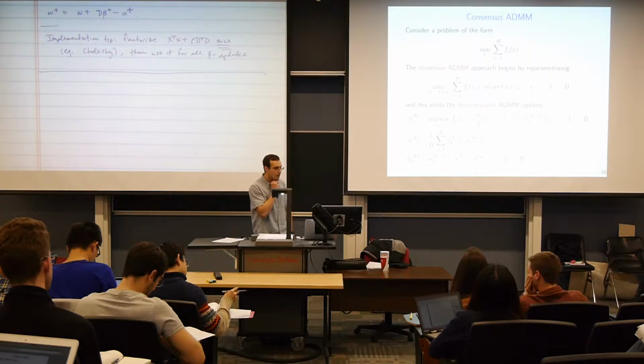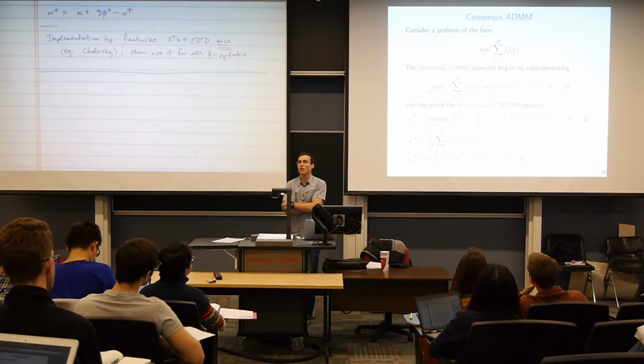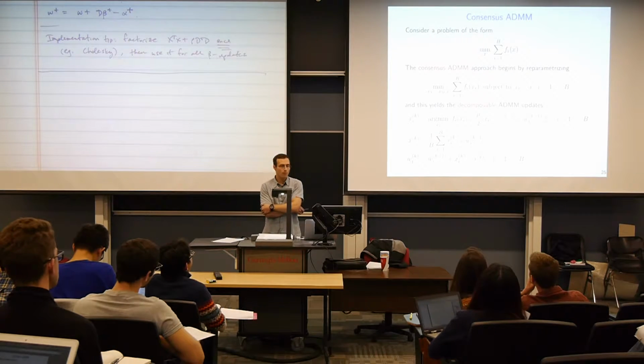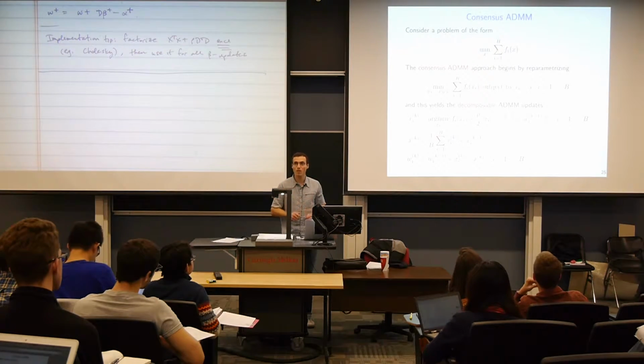Okay, so let's consider a problem of this form. It's just a sum of functions of one common variable, x. So the sum of fi of x. The variable is common to all the functions, but I have the sum of b functions I want to minimize. So I can set up an ADMM algorithm where the crucial update decomposes into b separate minimizations.